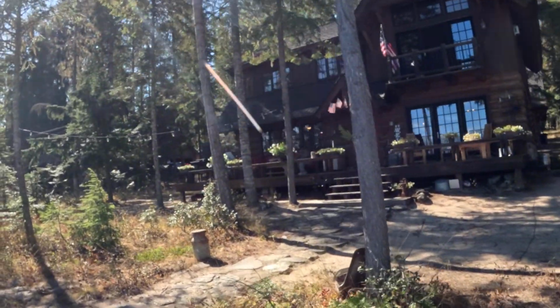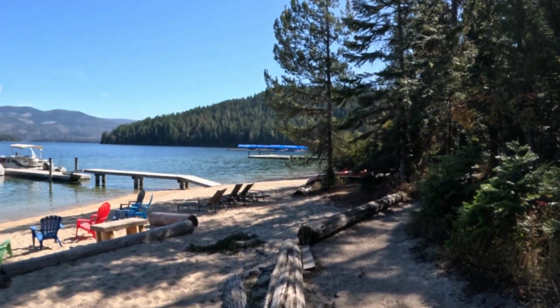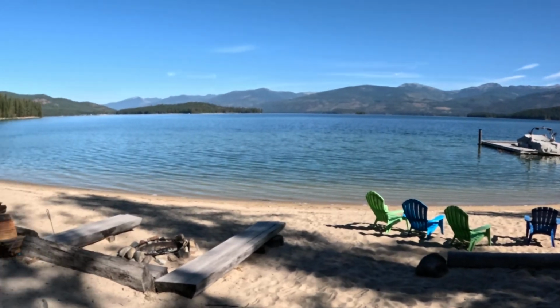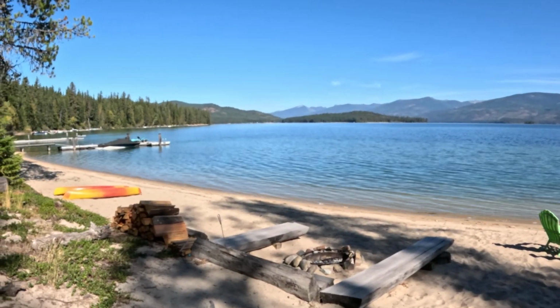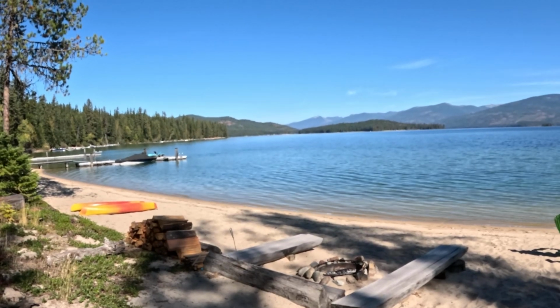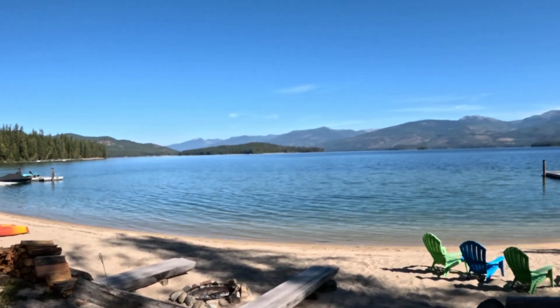Another nice place. Corresponding beautiful docks, beautiful view. So we are out there past that orange buoy. Around that tip is the campground. There's some of the islands.